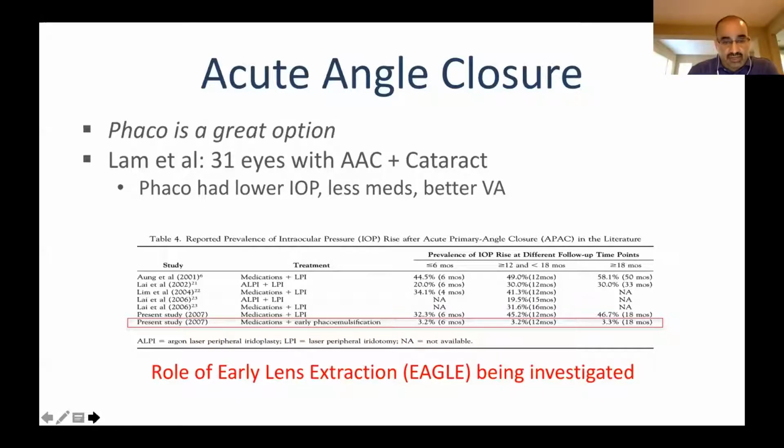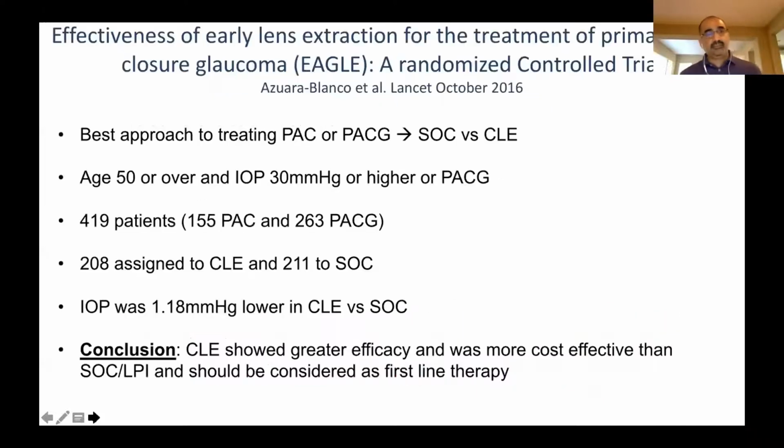This was further examined in the EAGLE trial, and we're just now starting to understand some of the results from the EAGLE trial. And in full disclosure, this is something that I'm still digging into, trying to figure out a little bit more about the nuances of the study. The study itself looked at the best approach to treating primary angle closure glaucoma with either standard of care, which is medication and LPI, versus lens extraction. Age of the patient was 50 or over, pressure 30 or higher. 419 patients, so this was a robust study. 208 assigned to clear lens extraction, and 211 to standard of care.